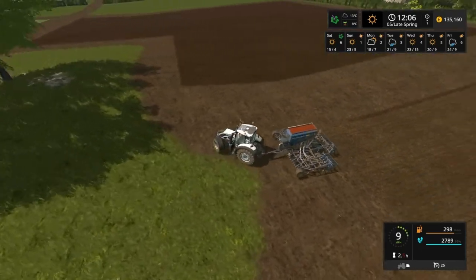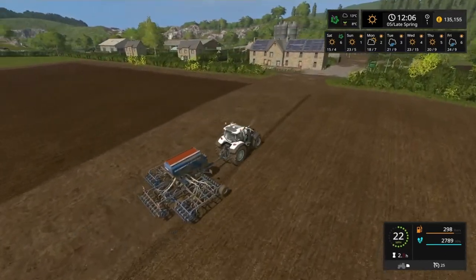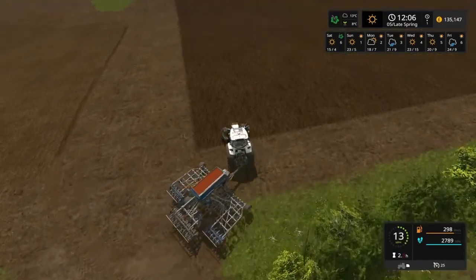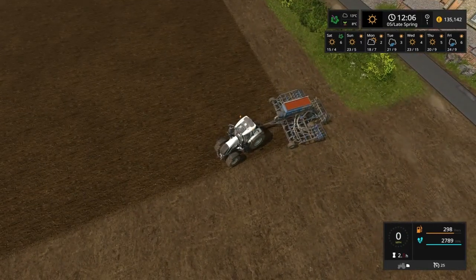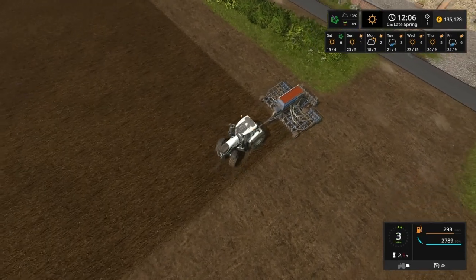So that's that field nicely sown. There's a little strip down here, but I'm not too fussed about that. What I'm going to do next is get a worker to complete this field. Obviously we want a different seed in this field. We do actually want wheat even. That one there.